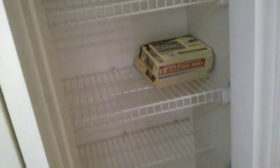Let's see, we got a closet here. Yeah, you can see little spots of mold there.